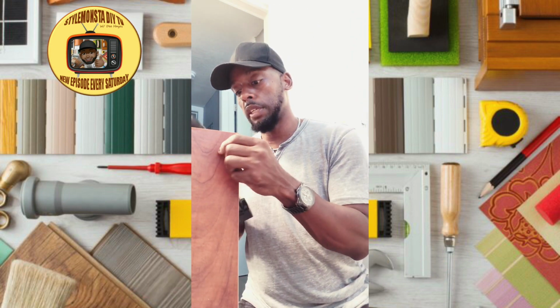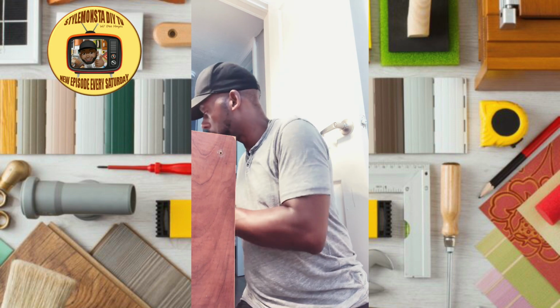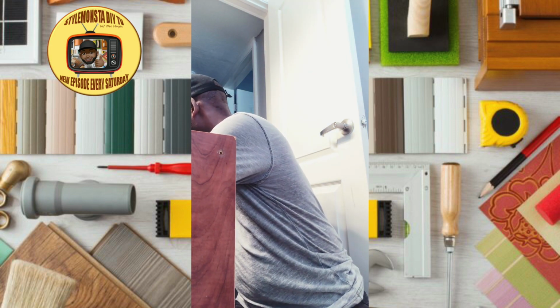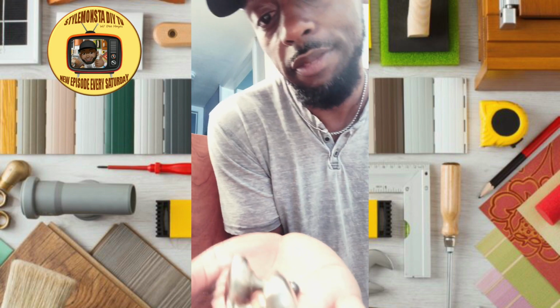Makes things a lot easier to remove. Look at these splits. There we go. There's one. And I'll remove the other one as well. And there's two. All done.